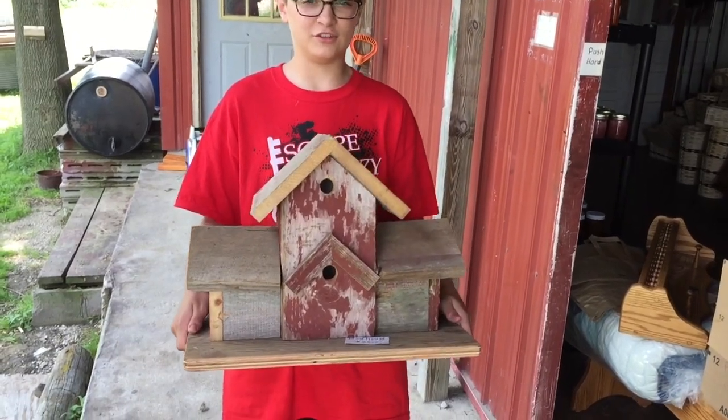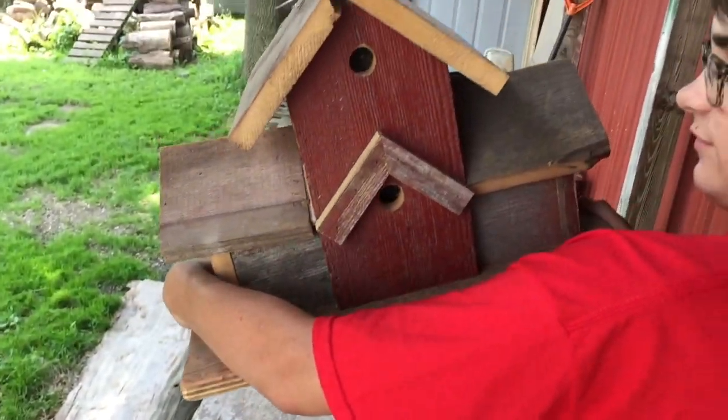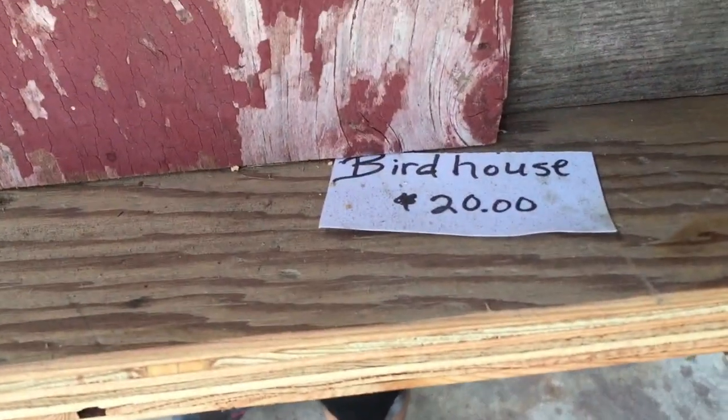We've just bought a two-story birdhouse. It has six holes, at an Amish farm, and it's really cool. $20. Okay. Thank you. Have a good day. You too. Okay.